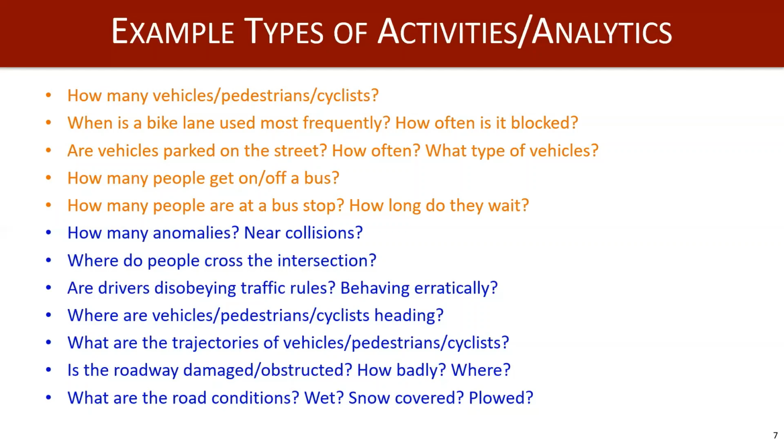Shown in orange are activities or analytics that can be answered with very simple, almost off-the-shelf computer vision algorithms. That includes questions like, can we count how many vehicles, pedestrians, cyclists cross the intersection, and what time they cross? In Pittsburgh, there's a push to add bike lanes throughout the city. If you're a biker, you might want to know when the bike lane is used most frequently. If you're training for a triathlon, you might want to go during a less frequently used period.